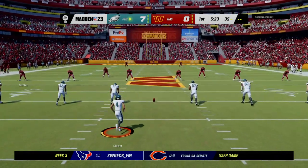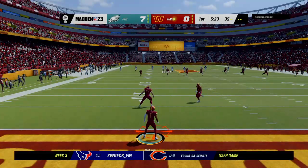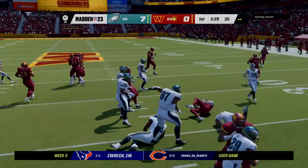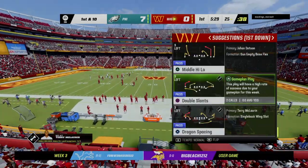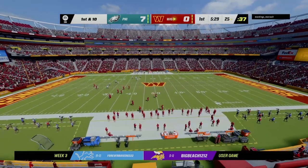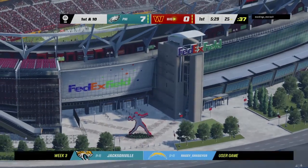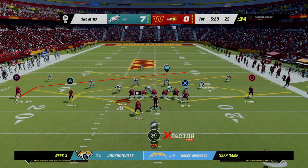And you can bet they're preaching two hands on the ball here as the kick's away following that fumble return. Taken at the goal line. And he'll be stopped up at the 25. The Washington offense at the line and ready to roll.